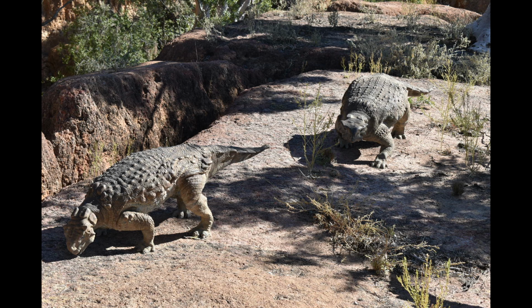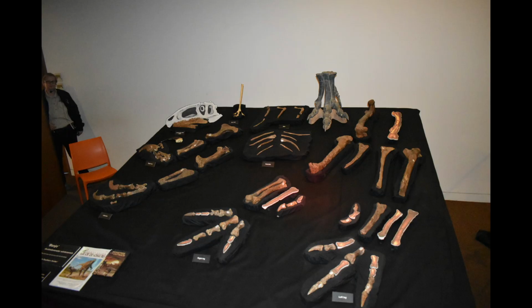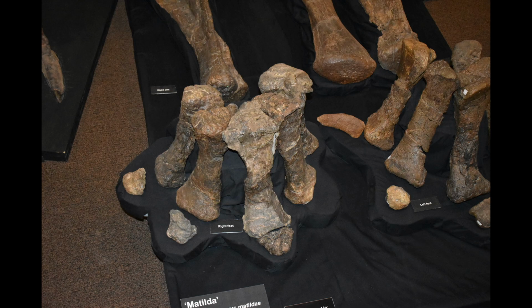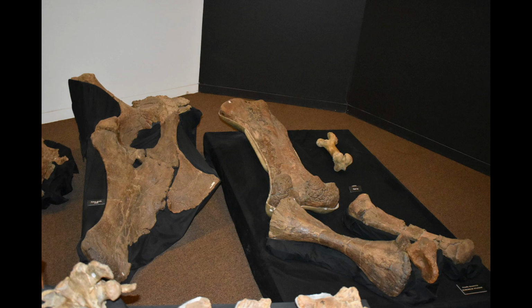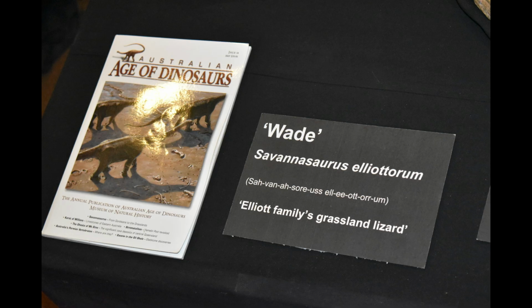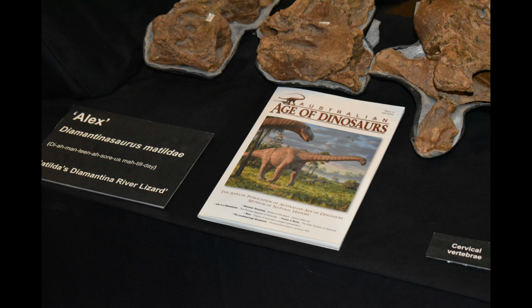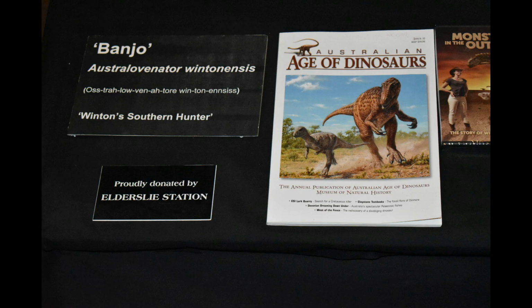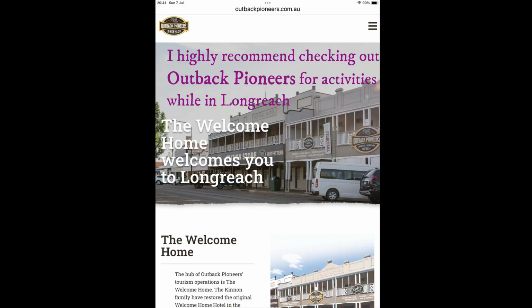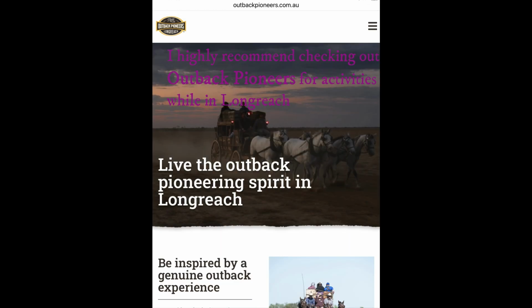A lot of the tours or activities that we did in Longreach were booked with Outback Pioneers. Outback Pioneers was started by Richard McKinnon, a grazier and farmer in Longreach who has tapped into tourism and marketing to supplement his property. He is the funniest, most quintessential Australian Queenslander outback guy that you could ever meet. I really recommend booking some of the Outback Pioneer tours. You won't regret it.